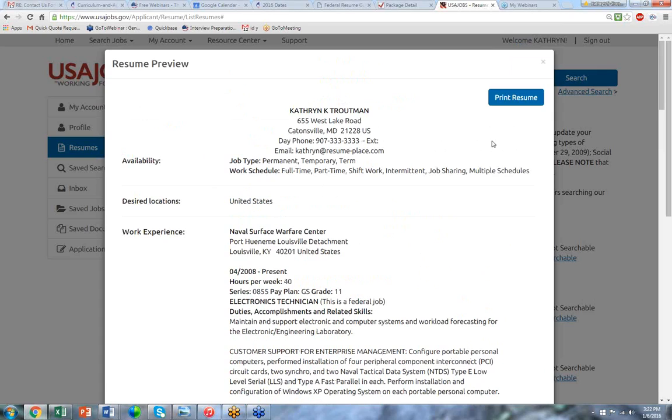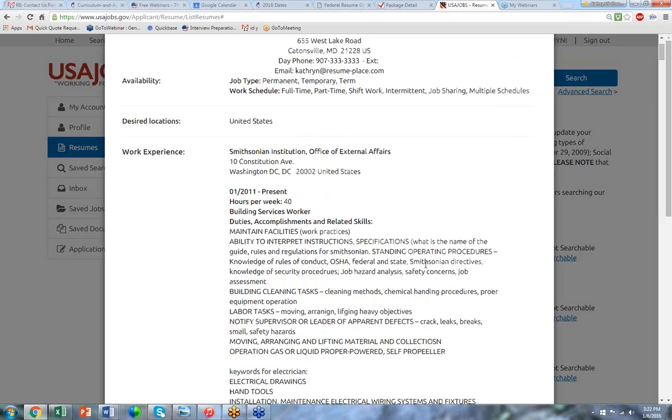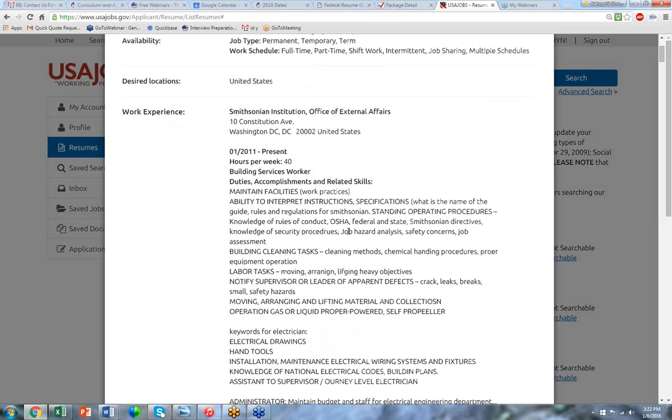So I have five resumes in here. Here's my MSW sample. This is what I created yesterday in the class at Smithsonian. I was helping the building workers, and we came up with these keywords from the vacancy announcement, and I just typed the keywords in here so that they would have a good starting point to write their resumes. Maintain facilities, ability to interpret instructions, building cleaning task, labor, notifying instructor of apparent defects, moving, arranging equipment, and using self-propelled equipment for all that cleaning stuff they do.